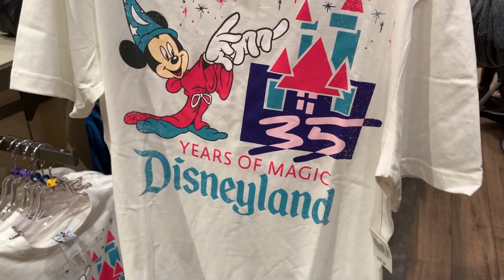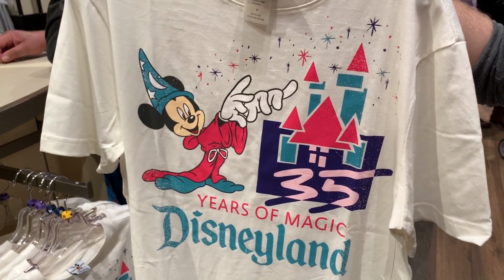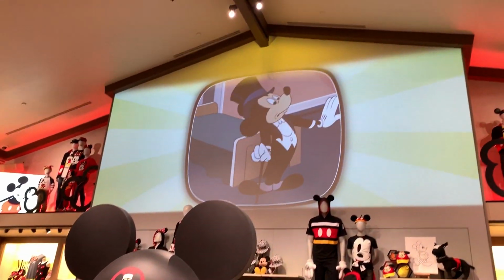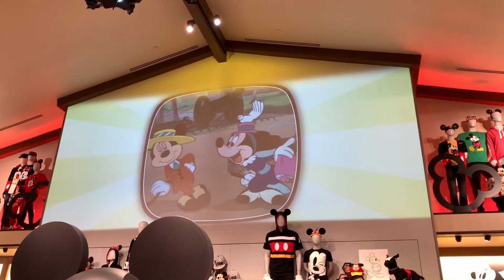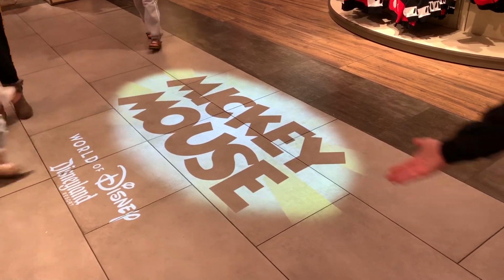Really kind of interesting, though, that they're selling this type of merch now. I guess it's for 80s night, since that is coming up very, very soon. Also, if you're a huge fan of Mickey, they have tons of new merch all over in its own section in World of Disney now, including this awesome projection that Dylan likes to show off, because Dylan likes to steal the spotlight out of everyone else's videos.